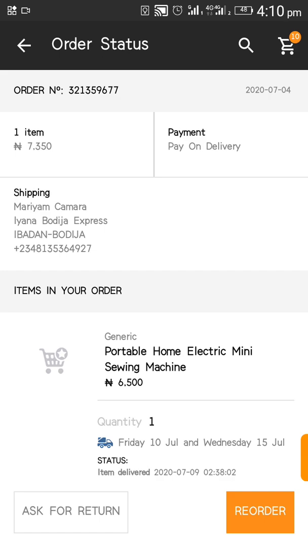Now, this item is a portable home electric mini sewing machine. It has been delivered, but I want to ask for a return. So I want to send it back, maybe because it has a fault or it's not working well, something like that.